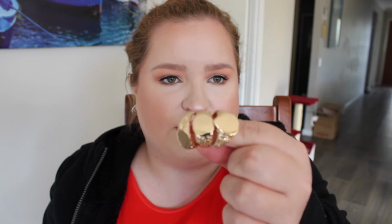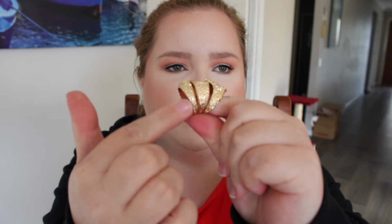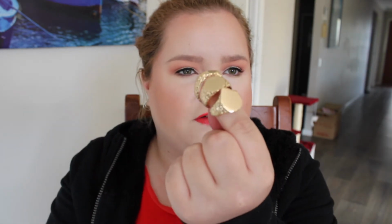I already opened this set of rings because I actually wore them, or two of them, to my best friend's 21st. She's actually the one who gave me the makeup items. But I got this set of like 3 little textured gold rings. I am not buying gold anymore. I didn't realize I had 2 big sets of gold rings. But these just have texture all on the sides. They're quite sturdy, and then the faces of them are flat.